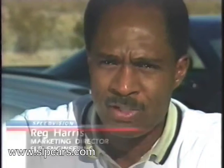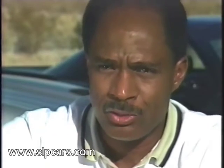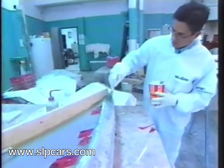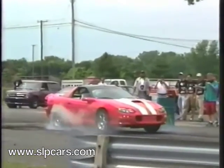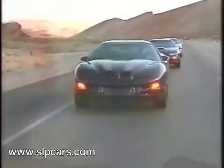What we're trying to do is provide high performance, reliability, unique styling, and handling that the average enthusiast can afford. Along with the drivetrain and suspension enhancements, aerodynamic body parts and free-flowing intake and exhaust complete the SLP treatment, turning GM's hot F-body cars into thrill machines that actually outperform the legendary 60s muscle cars.